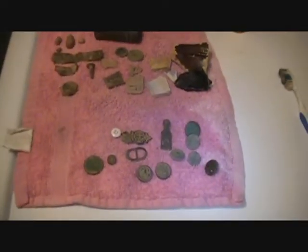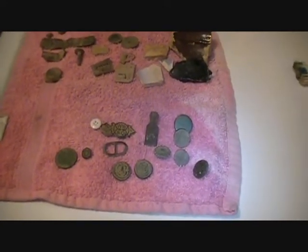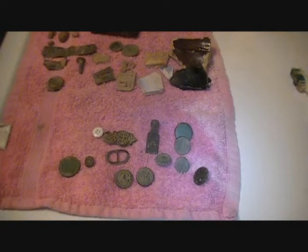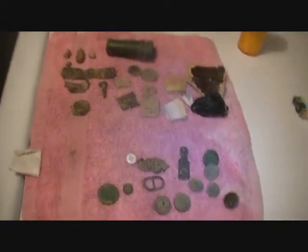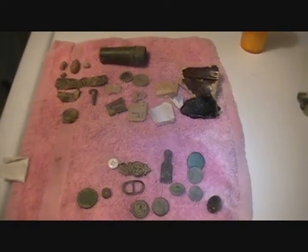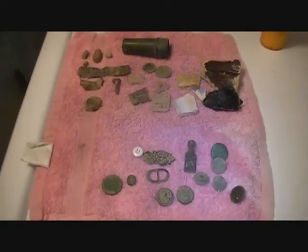This is West Virginia. It's November 2nd, 2012. Got out to an 1840s period house site today. We've been researching for a while, me and my buddy Matt. So we finally narrowed it down to a couple of fields, and we got permission.